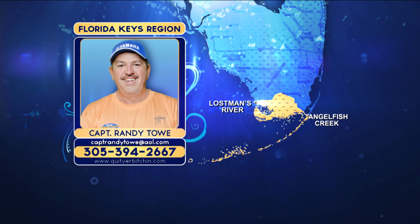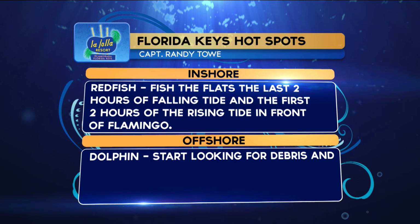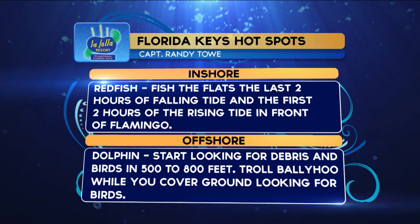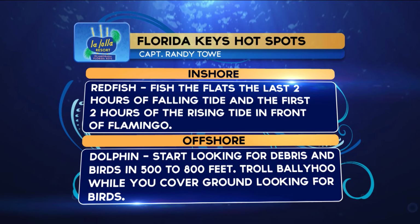All right, great report from the Florida Keys region. Randy, I'm going to go ahead and take a look at the La Jolla hotspots. Inshore, redfish: fish the flats the last 2 hours of the falling tide and the first 2 hours of the rising tide in front of Flamingo. And then offshore, dolphins: start looking for debris and birds in 500 to 800 feet of water. Troll ballyhoo while you're covering ground looking for those birds.